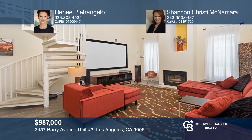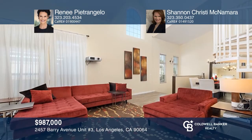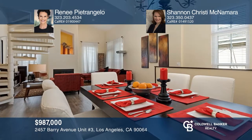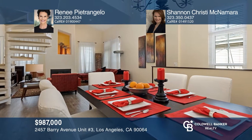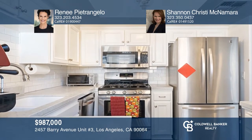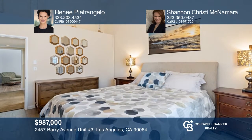Private end unit townhome in a small complex with low HOAs, two bedrooms plus a loft and energy efficient upgrades. Upstairs, the open concept living dining area is flooded with natural light. Features vaulted ceiling and a fireplace. A remodeled kitchen boasts marble counters and stainless steel appliances. The primary bedroom offers an ensuite bath and a walk-in closet.